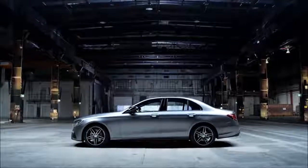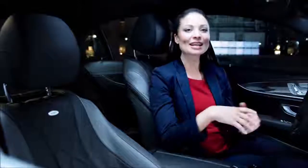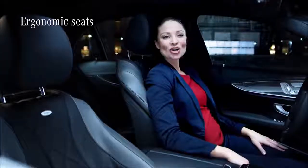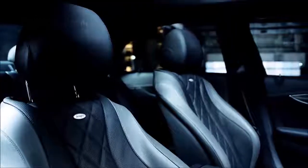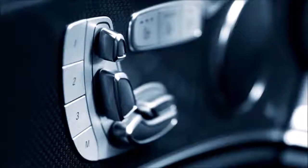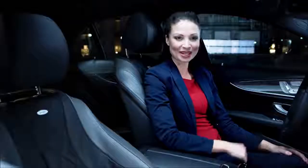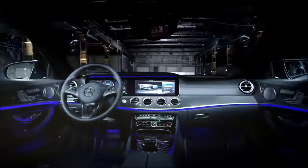If the exterior has impressed you, then you will love the interior of the E-Class. Before we take a look around, let me take a moment to just lean back. Can you see the ergonomic shape of the seats? What we have here is a completely new seating concept with a different design depending on the trim line. Plus, you also have the option of individually configuring the backrest, the side bolsters and the curvature to your own body shape.